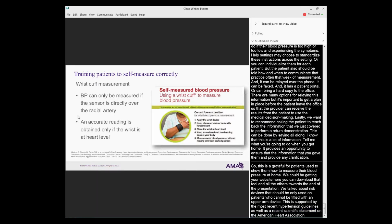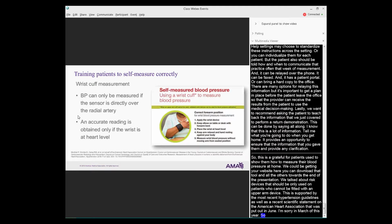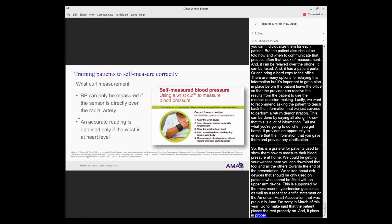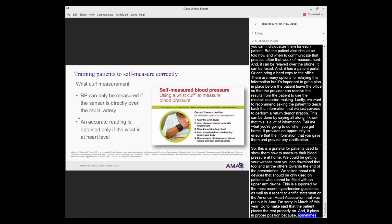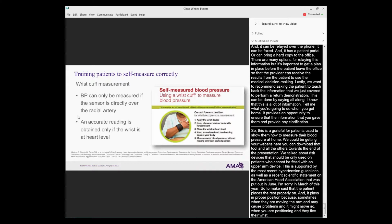So make sure the patient places the device properly on their wrist, and you also want to make sure the device stays in proper position, because sometimes when they're moving the arm, it might cause problems and it might move. So when you're positioning and they flex their wrist, you want to make sure they're in that optimal position. It almost looks like they're saying the Pledge of Allegiance.